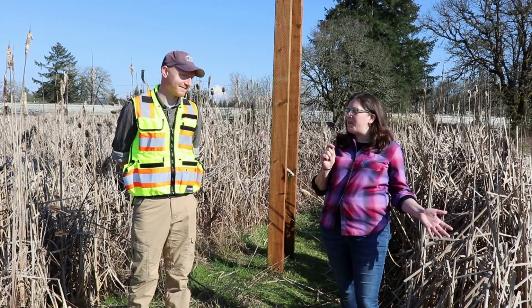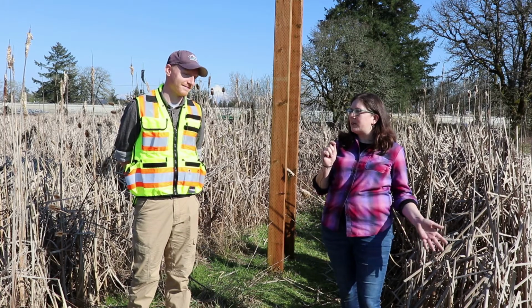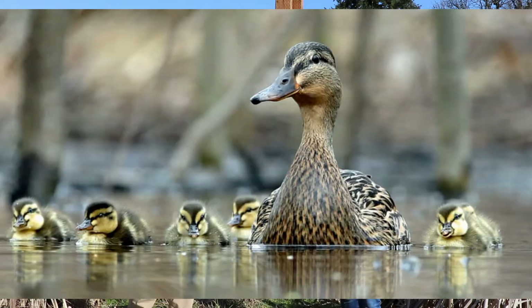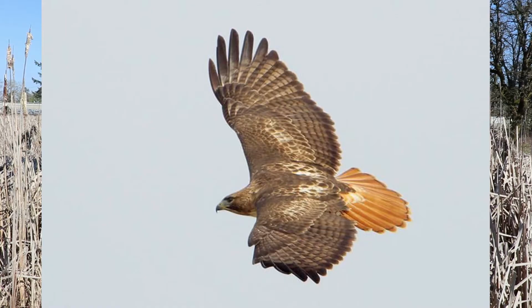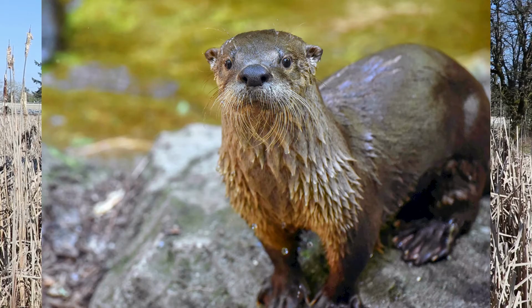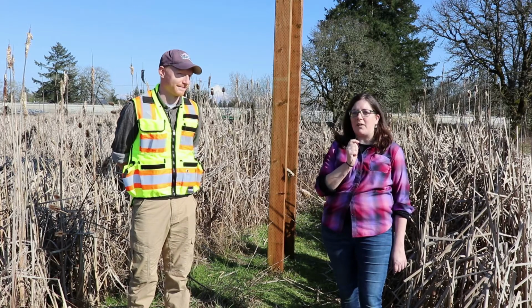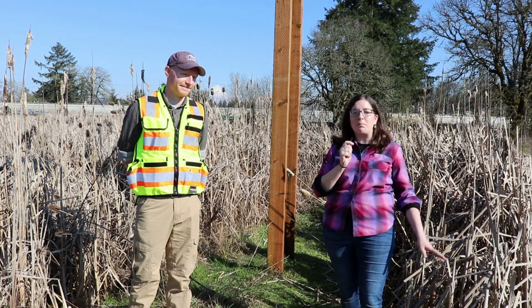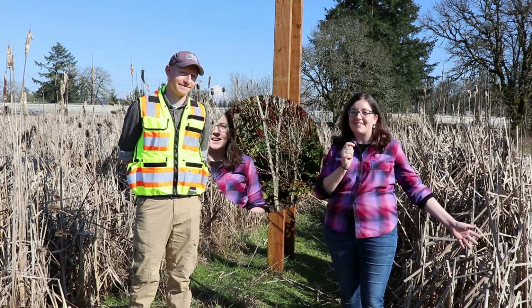Well, with such a cool habitat here, what kind of animals do you expect to see? Yeah, you'll expect to see some common animals like ducks and red-tailed hawks out here, but you'll also see really cool things like mink and river otter out in the pond areas. Very cool, and that's something we're going to look at today here using track plates and trail cameras.